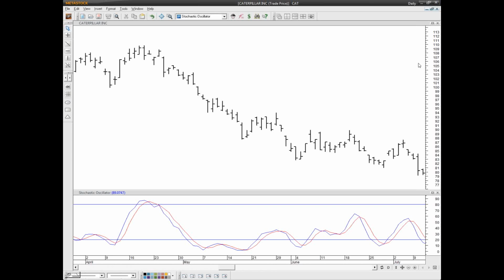Let's go back and look at those same three charts we looked at earlier. Here's the first one, Caterpillar Tractor, okay? Now what my mentors taught me is they said, Steve, it doesn't matter what market you're trading, and it doesn't matter what time frame you're trading. But before you do anything, you must plot a 50-period simple moving average.